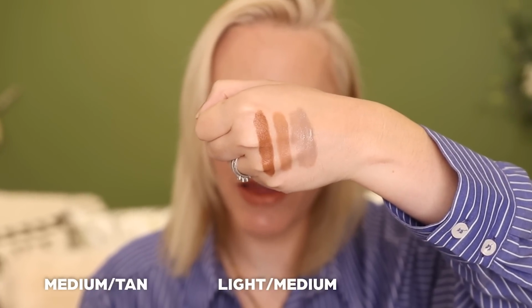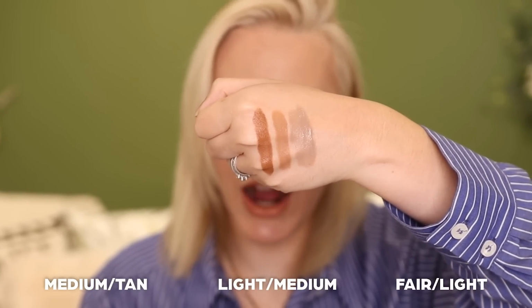The reason I've not mentioned these throughout 2023 so far is they are a relatively new release in the UK anyway, but I do think the shade range needs a little bit of work. So, these are the three shades that I have. We're going to go from left to right, darkest to lightest. So we've got medium tan on the left. In the middle, we've got a light medium, and then we've got fair light on the right.